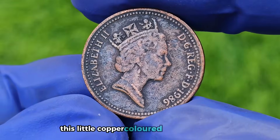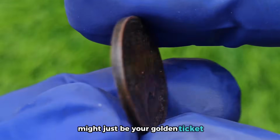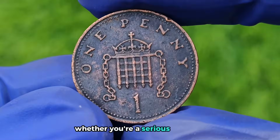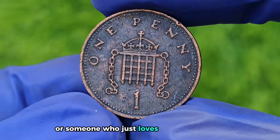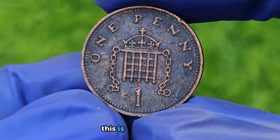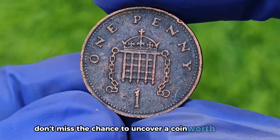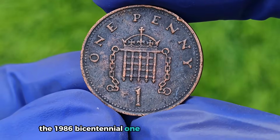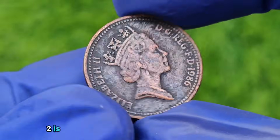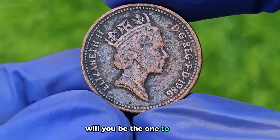This little copper-colored coin from 1986 might just be your golden ticket. Whether you're a serious collector, a curious beginner, or someone who just loves treasure hunting, this is your moment. Don't miss the chance to uncover a coin worth millions. The 1986 Bicentennial 1 penny of Queen Elizabeth II is out there, and it's waiting to change your life. Will you be the one to find it?